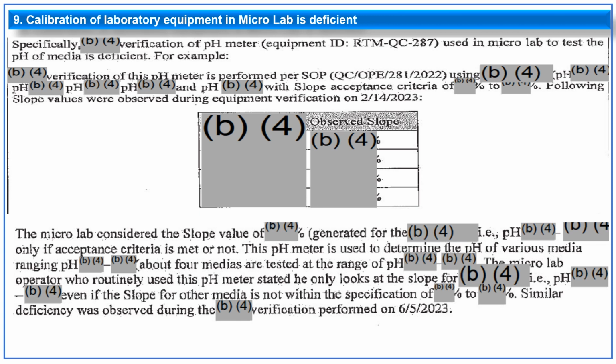The microlab operator who routinely uses this pH meter also stated and confirmed that he looks for the slope for the specific values. For example, if 5 specific pH values are given, he considers the slope value for only 3 specific pH values, and if the other 2 values are out of range, those values are not considered, and no consideration is given for any investigation or the equipment performance even if the slope is out of range.